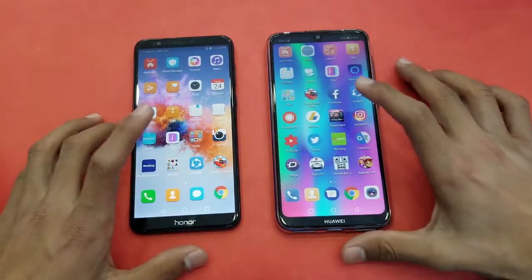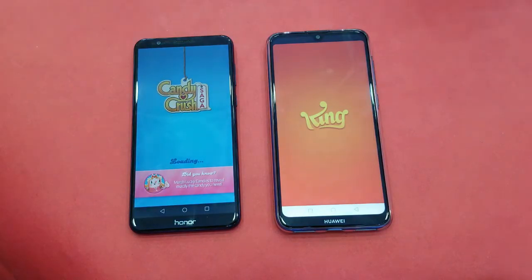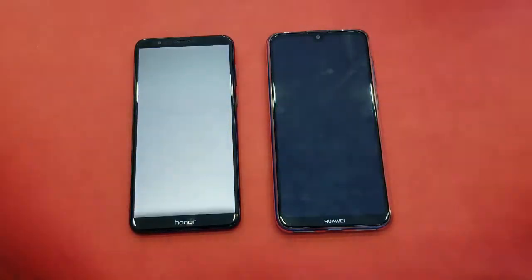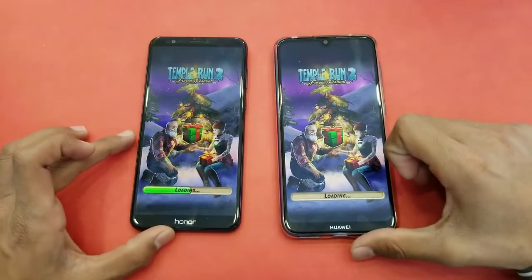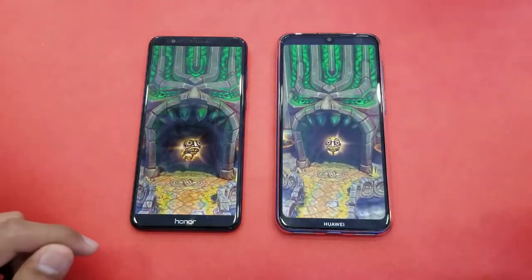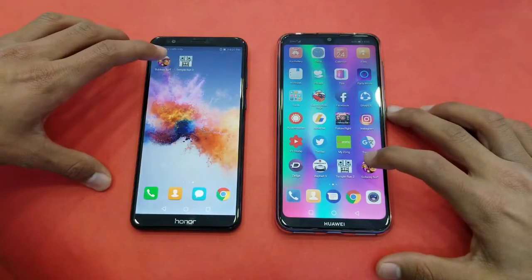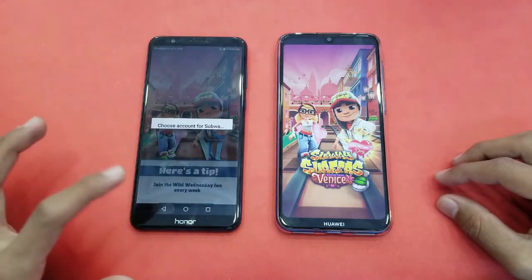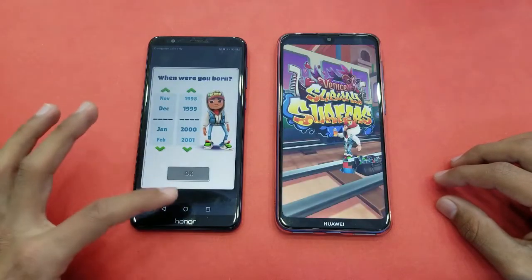Let's launch some game applications and show you the difference between both of these phones. Candy Crush, and the Honor 7X is faster there, and the Huawei Y7 Prime 2019 is right behind. Next up is Temple Run 2, launching at the same time. Let's see who is faster there. The Honor 7X is faster, and the Y7 Prime 2019 is also right behind, about a 2 or 3 second difference. Next game application is Subway Surfers, and the Honor 7X is faster there, and the Y7 Prime is right behind.